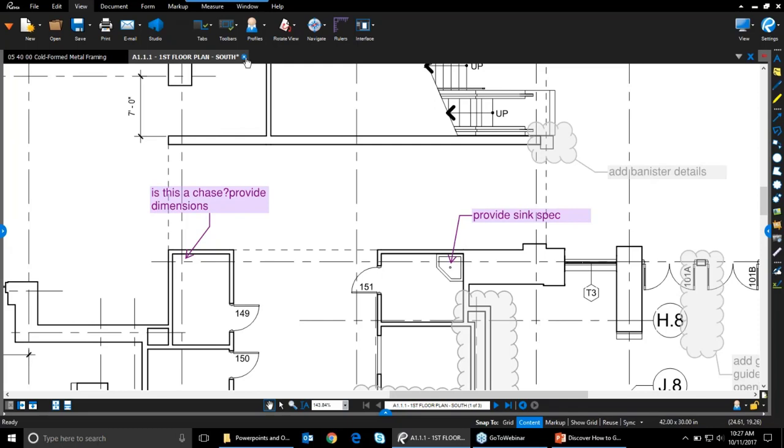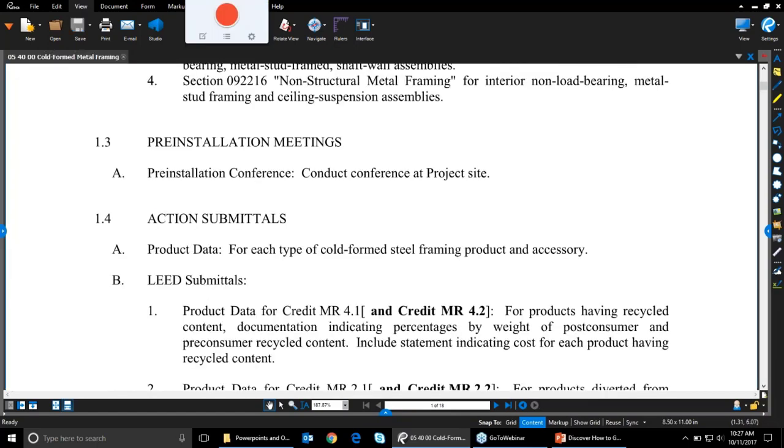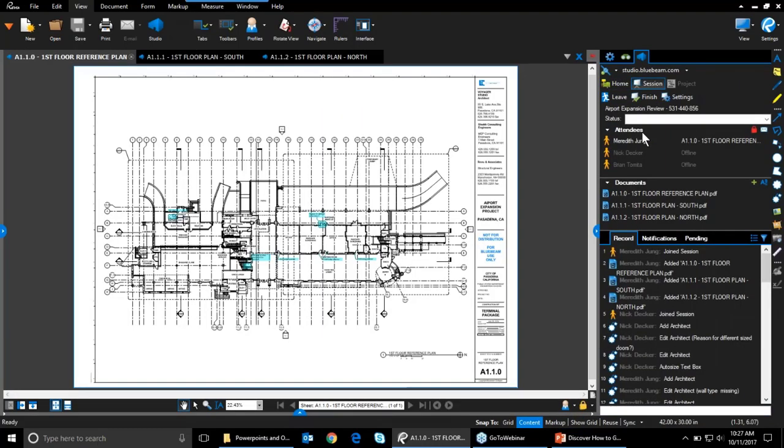But what if we could have our meeting live together on the same document? Okay, that's where we come in with Bluebeam Studio. So I'm going to clean things up, come into a Studio session. Studio has sessions and projects. Projects is a light document management system, makes it really easy for these documents to go mobile in the field.